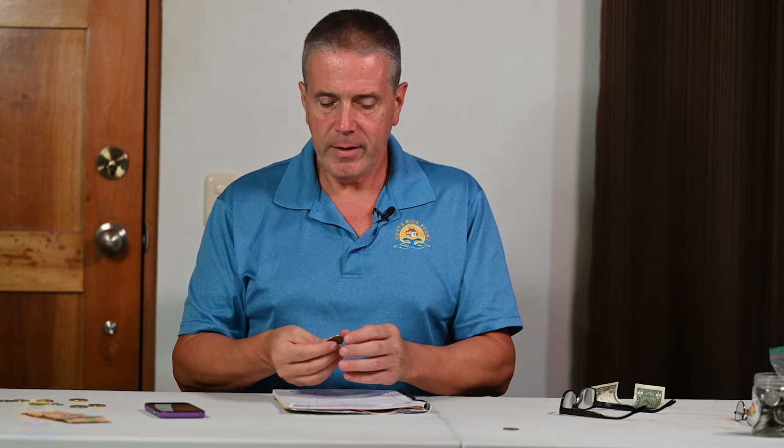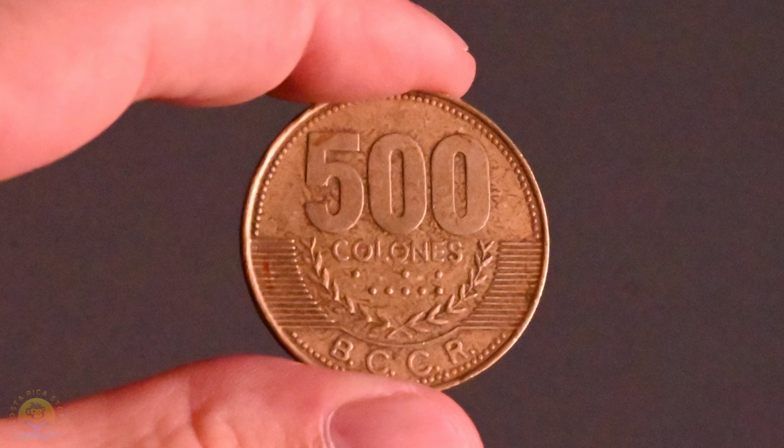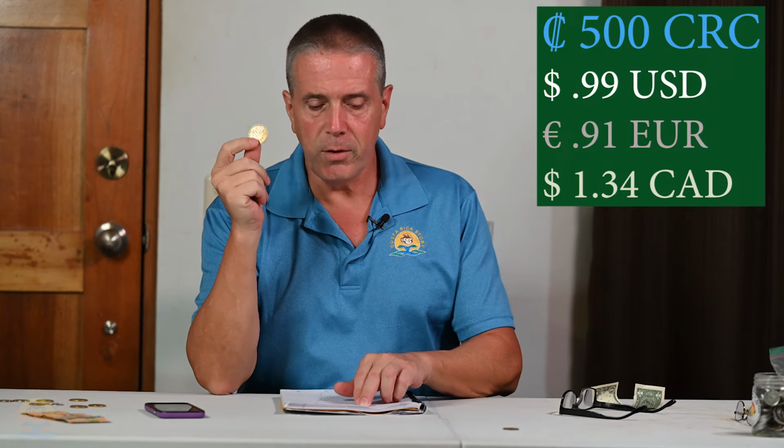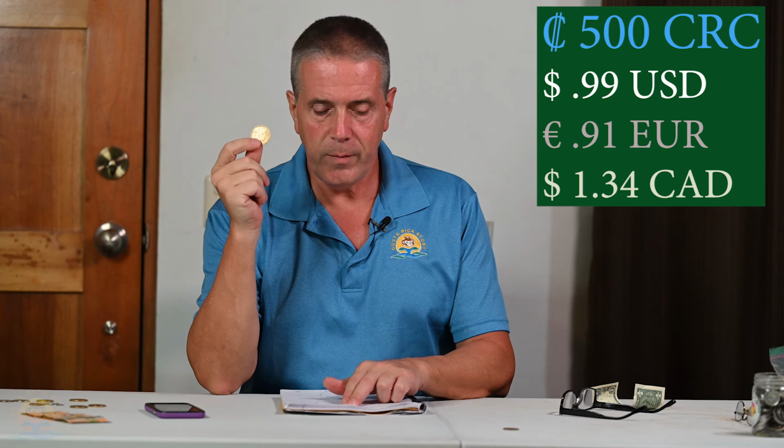So next we're going to go on to the coinage here, or as we say here in Costa Rica, the moneda. And my favorite coin has got to be, you know, the 500 colón coin, because it's the most valuable coin, most valuable regular circulated coin anyway. And this 500 colones is worth 99 cents USD, 91 euro cents, and $1.34 Canadian. So this is a pretty powerful little coin, very, very nice to have in your wallet, in your pouch.